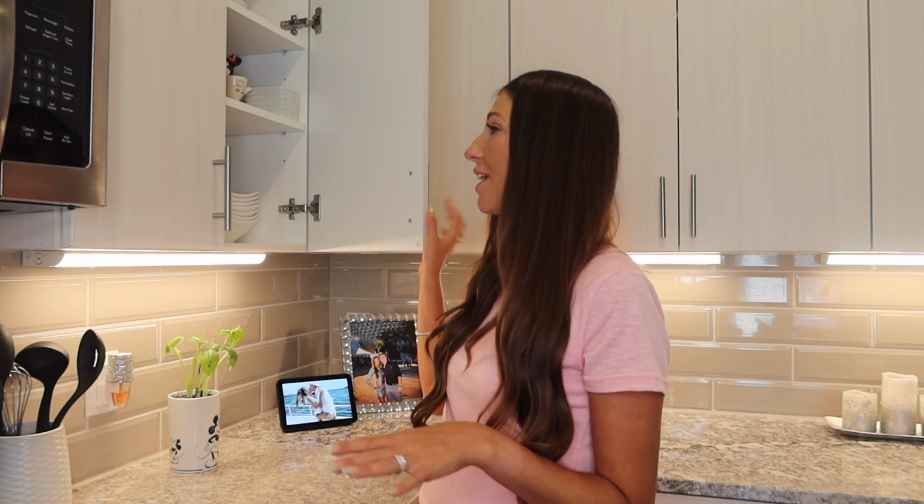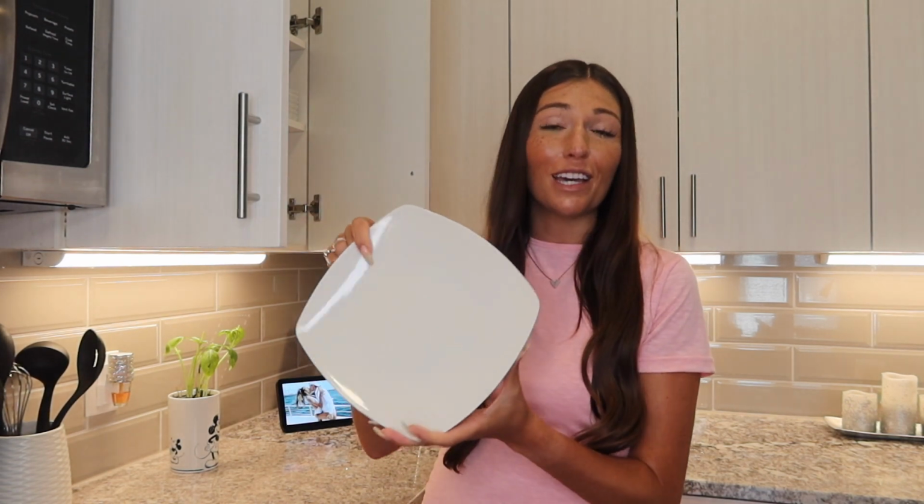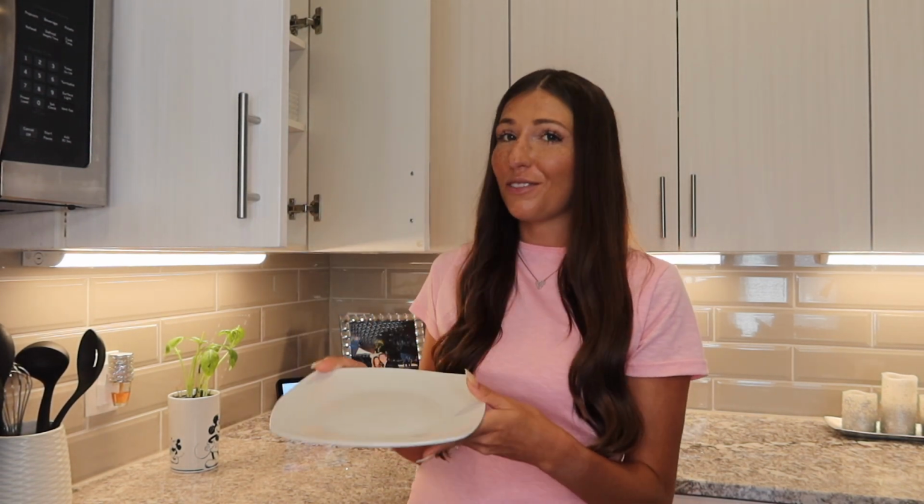So over here, everything in these few cabinets is what I use on a daily basis. So I have easy access right here where I do most of my prep work if I'm not on my actual island. But in here I have so many beautiful plates and bowls from the At Home store, and I just really love these plates. They're really pretty, and honestly they're not too big, so portion wise it's really awesome for that.